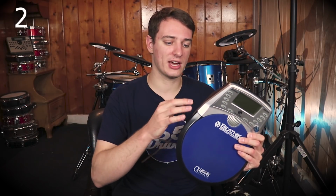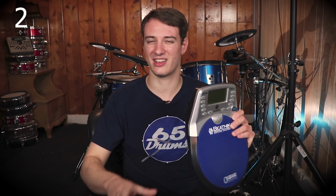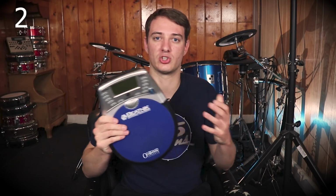And you can actually string together a lot of really weird pattern combinations. So you can go quarter notes into 32nd notes into 5/16 notes, really weird combinations. You can plan it all out and then play this really weird pattern, and it tells you percentage-wise how accurate you are. So there are a lot of uses with electronic drums to get better when you're practicing.